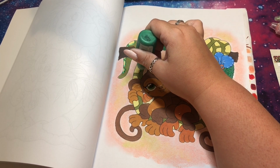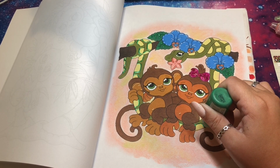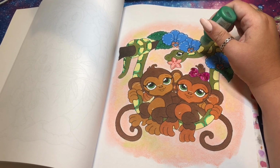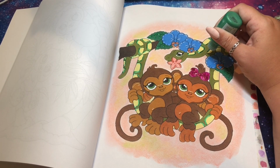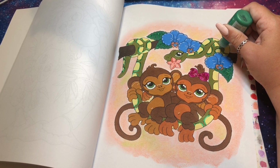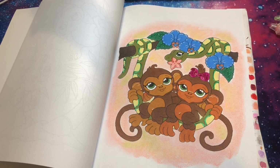I can tell. Be careful. I'm sorry that I'm not talking. This is the important and scary part. So I'm trying to be as straight as I can with the lines. And I'm going to have to let this dry for a long time. Okay, I think that is complete. That should be the end.